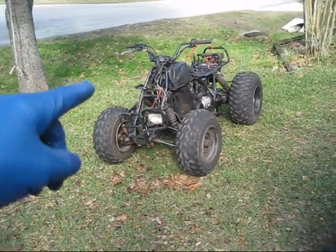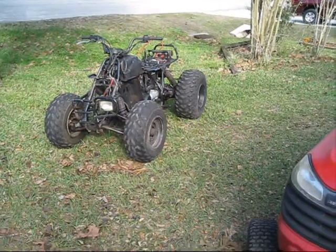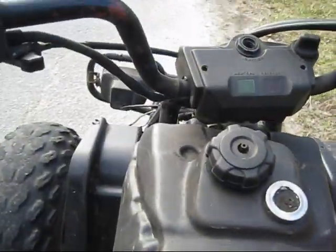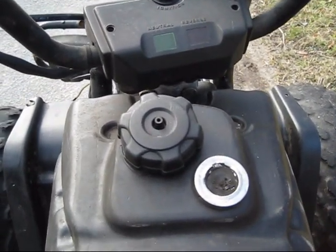So the reason it's over there and I'm over here is because it's pretty loud. It's probably going to be hard to hear me once I get on it. We're going to take it out in the street and I'm going to show you what it's doing. Okay, so I'm on it now. We're in first gear. Hopefully you can hear me. This thing is pretty loud.